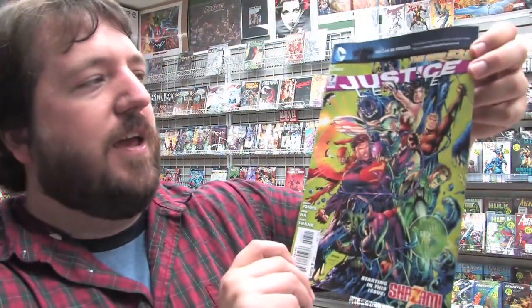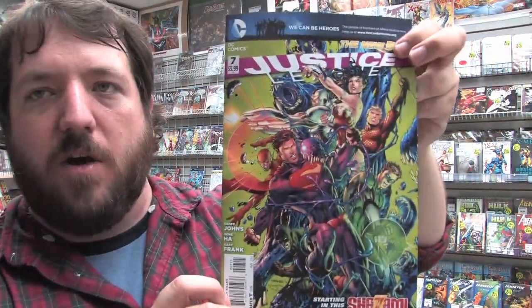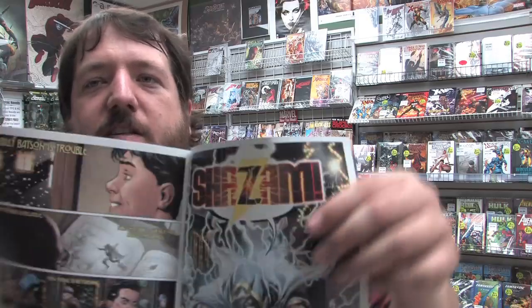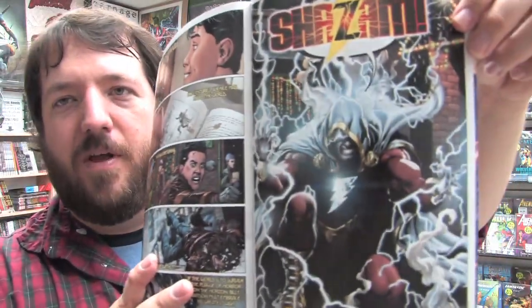Here's Justice League issue 7, start of a brand new story arc. Jim Lee's not on interiors anymore, and he's done the cover here, and he's done a fantastic job on the cover. Really cool thing in here, and everybody's seen this image everywhere, so I'm not going to spoil anything.